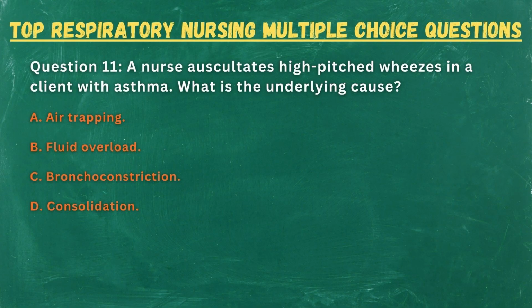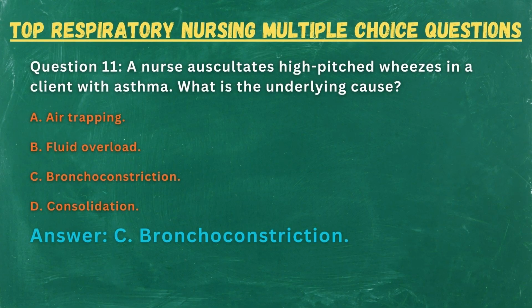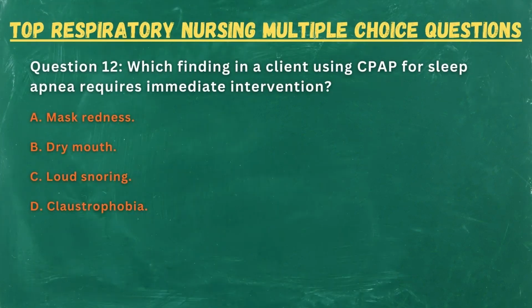Question 11. A nurse auscultates high-pitched wheezes in a client with asthma. What is the underlying cause? A. Air trapping. B. Fluid overload. C. Bronchoconstriction. D. Consolidation. Answer. C. Bronchoconstriction.